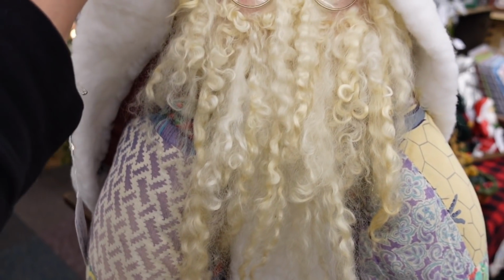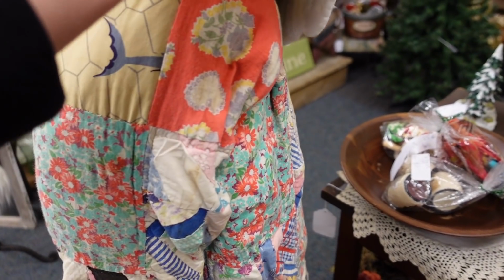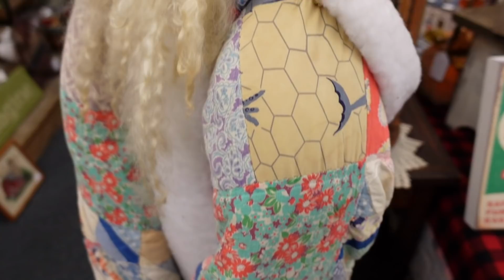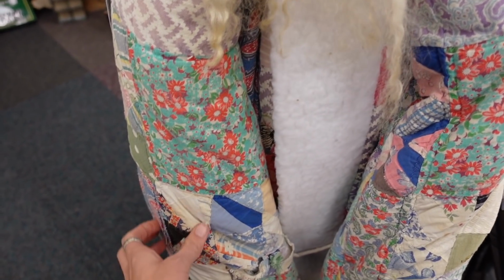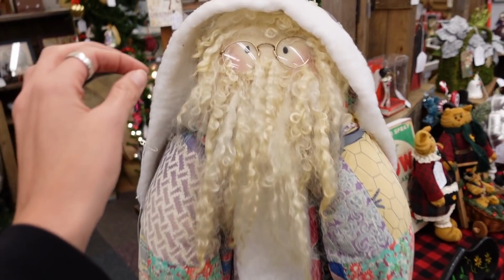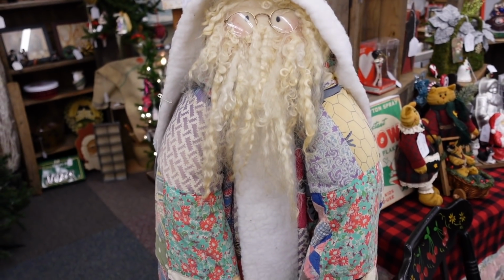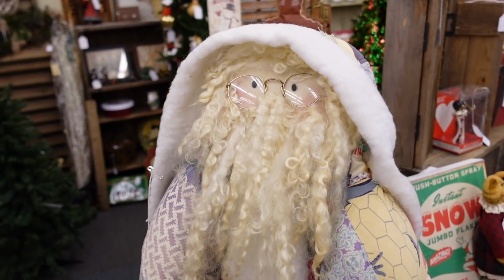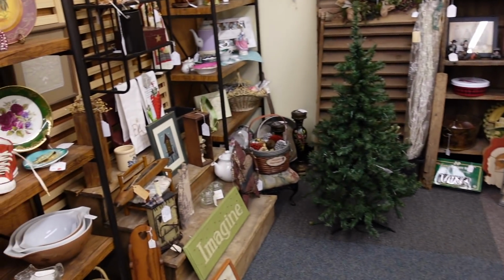Where did you get this, Santa? Who made this for you? It's an old quilt. I love it. Somebody repurposed the old quilt and made a Santa Claus. Old glasses. Oh, it's fantastic. It's not something I need, but I really like it.